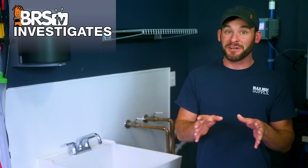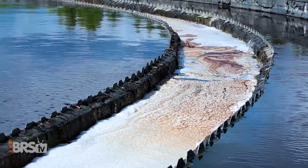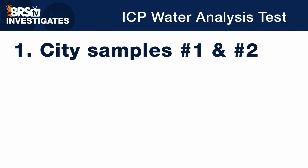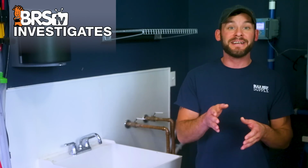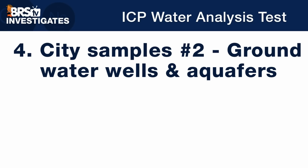But before we get into the results for each water sample, let's take a brief look at the diversity of our 7 water samples, starting with the treated municipality city water. City sample number 1 and city sample number 2 were collected within less than 5 miles of each other, with city sample 1 coming from the BRS tap, which is directly sourced from the Mississippi River, filtered, treated, then disinfected, and delivered to the greater city of Minneapolis. However, just 5 miles away, the city sample number 2 water is sourced from groundwater derived from large wells and aquifers, then is also filtered, treated, and disinfected before being delivered to the tap.